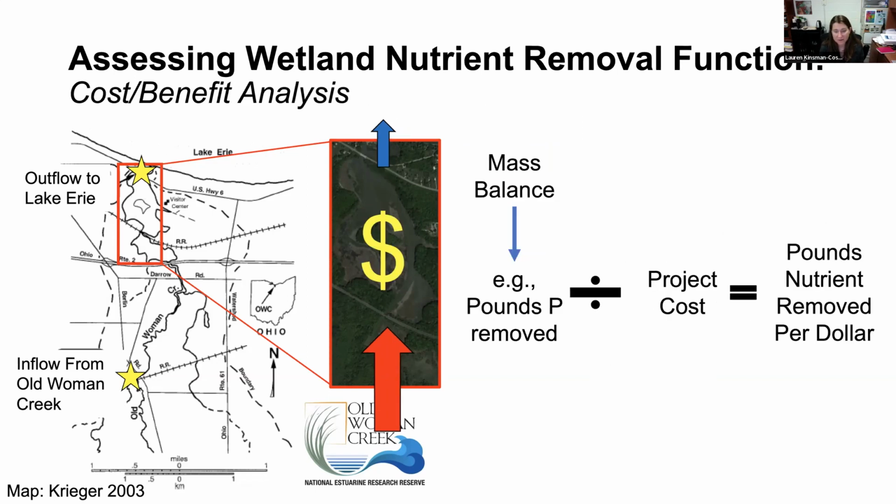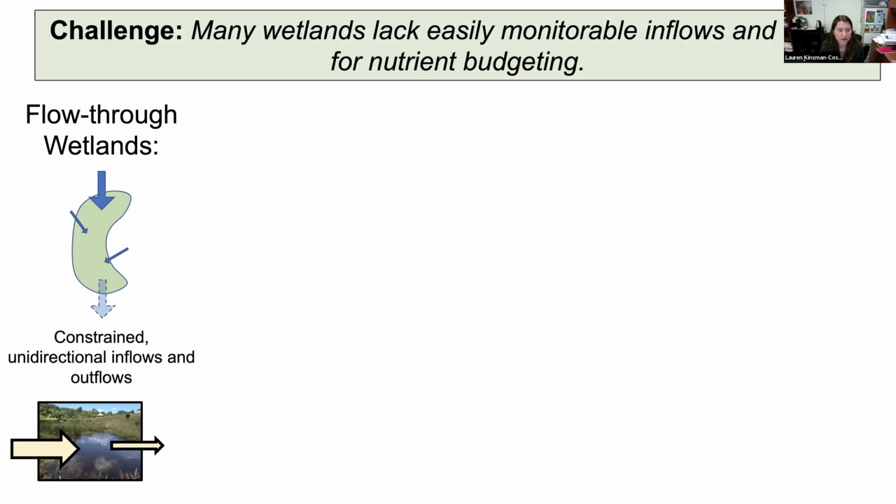And again, as I mentioned earlier, when we can get at that estimate of perhaps pounds of phosphorus removed, we could even compare that to the cost of a given project and even put some sort of economic value on it. So this is our goal where we can do it, but it's not straightforward. It actually takes a lot of work.